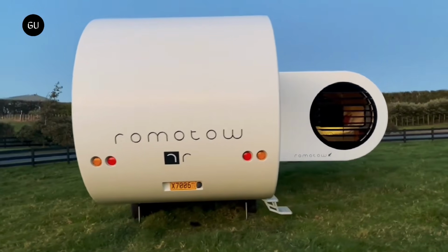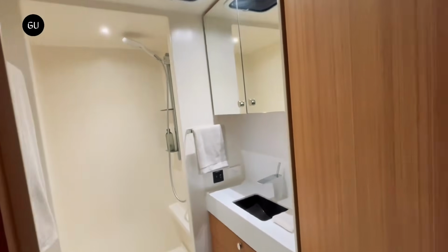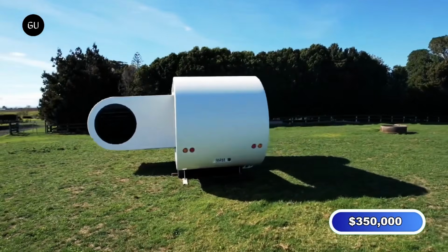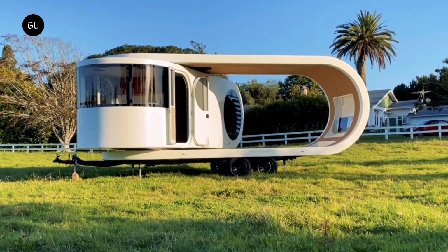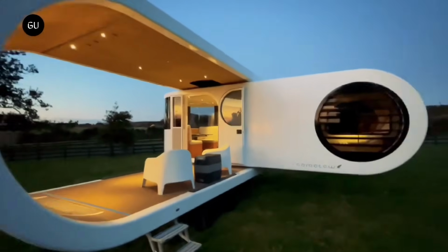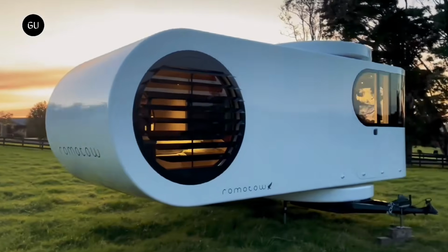This isn't just a trailer. It's a full luxury home on wheels, with a style that feels both timeless and futuristic at the same time. And yes, it comes with a price tag. $350,000. But for what you're getting, it's basically a 5-star hotel that goes wherever you go. No flights, no hotel bookings, no compromises. The Rototow doesn't just take you somewhere, it is the destination. If this is the future of travel, I don't want to go back.